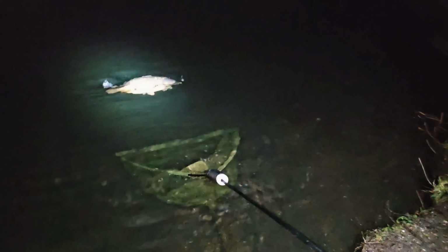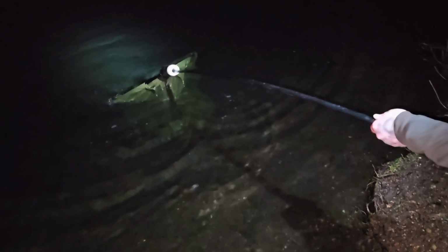That's a fully again? Yeah, fully. Sorry. First fish of the year. No way. Yeah, it's a fully, mate. Oh, oh. Yeah, a fully. Get in.